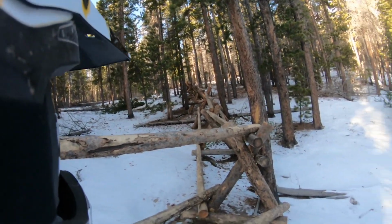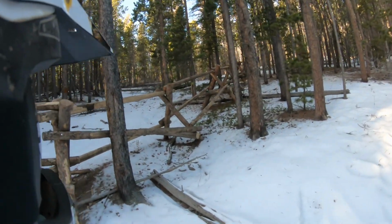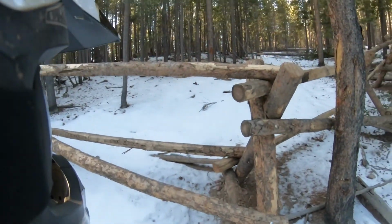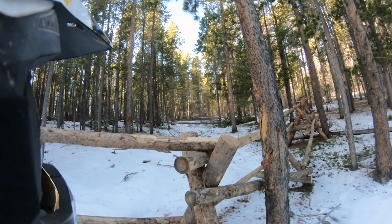What I should do is hike it and scout it and see what exactly it looks like. Maybe even document it and then show the Forest Service what we're up against. And speak to a lawyer.